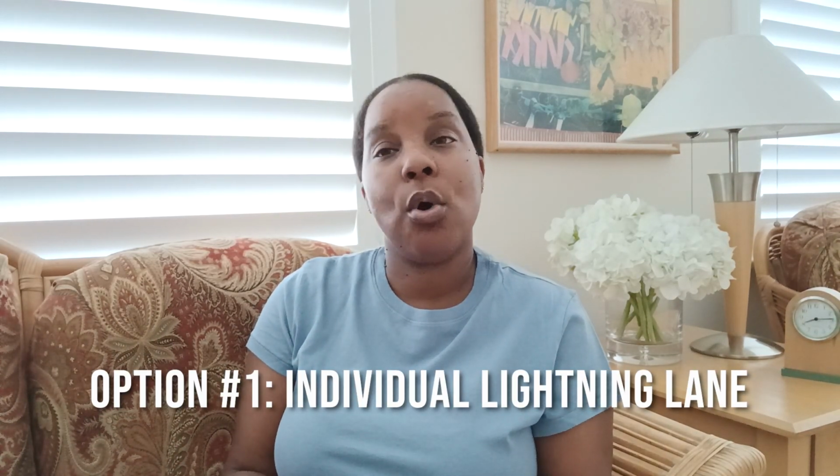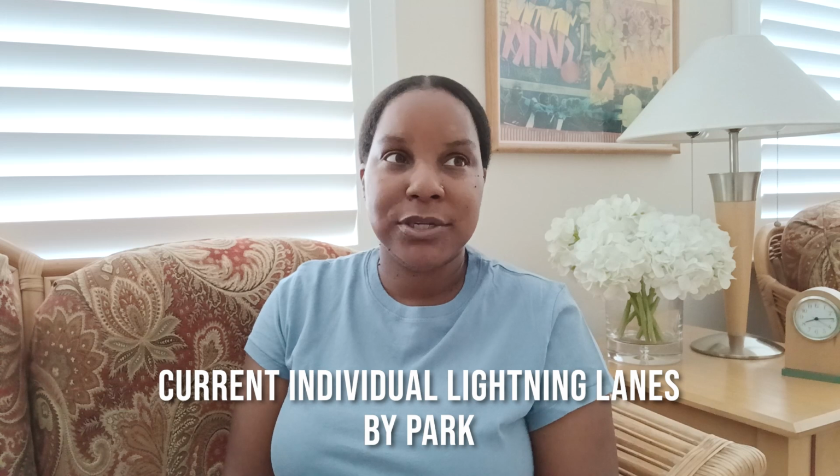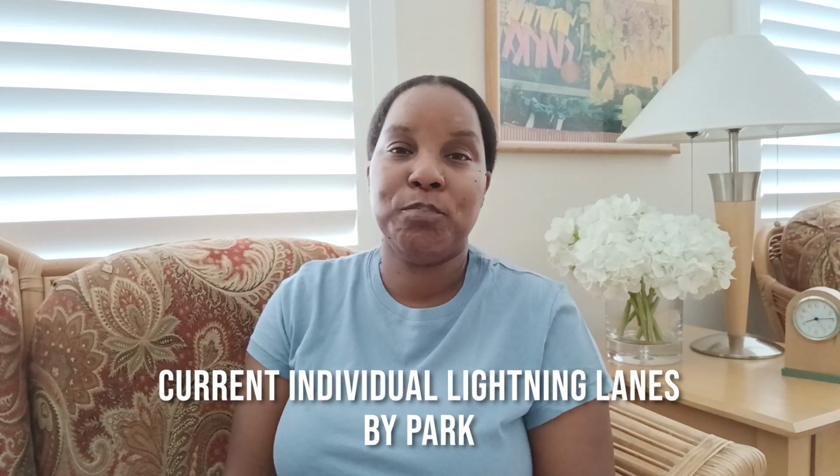Now, there are currently 3 different options for Lightning Lane. Option number 1 is the individual Lightning Lane. This is available only at select attractions. So let me see if I can remember off the top of my head. At Magic Kingdom, individual Lightning Lane is for Seven Dwarfs Mine Train. At Epcot, it's for the Guardians of the Galaxy Cosmic Rewind attraction. At Hollywood Studios, you can find the individual option for Rise of the Resistance. And what am I forgetting? Animal Kingdom. Pandora Flight of Passage is the option there.